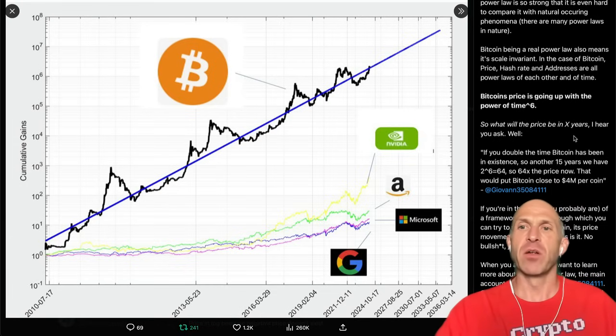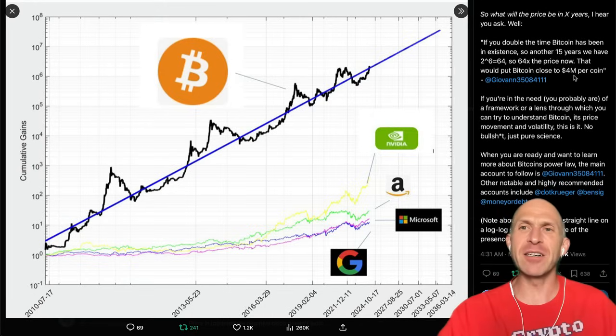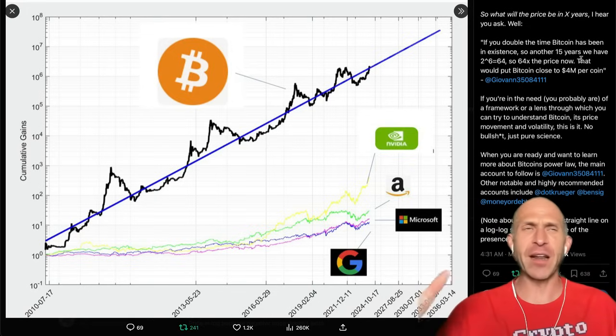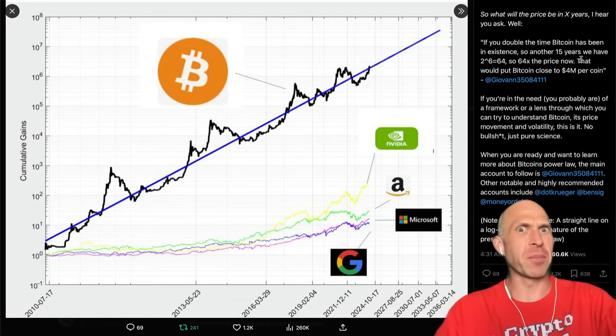Now, Bitcoin is going up with the power of time to the 6th, so what will price be in X years? Well, if you double the time Bitcoin has been in existence, so another 15 years, we have 64x the price from now. That would put Bitcoin close to $4 million per coin. How awesome of an investment is that? $60,000, $64,000 now, whatever it is, $4 million in 15 years. Pretty sure that outdoes what I get at my bank, but you know, I did some competitive bank shopping, so this could be a pretty good bank.